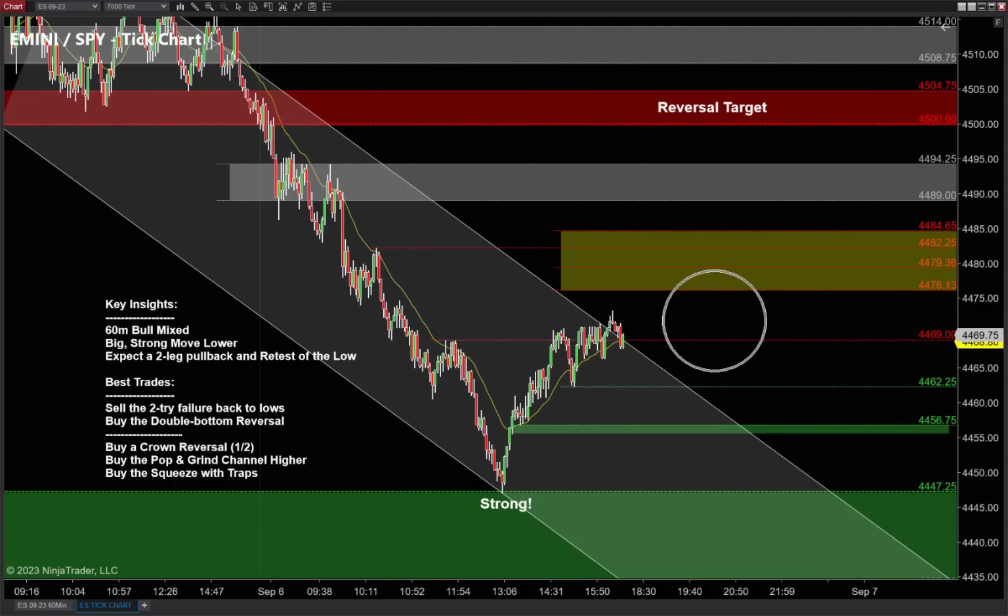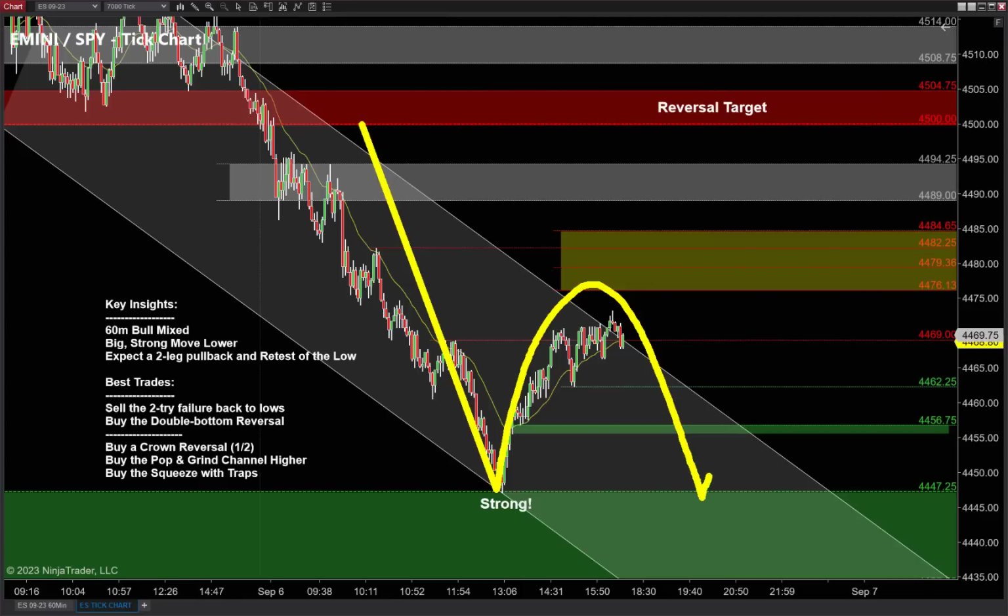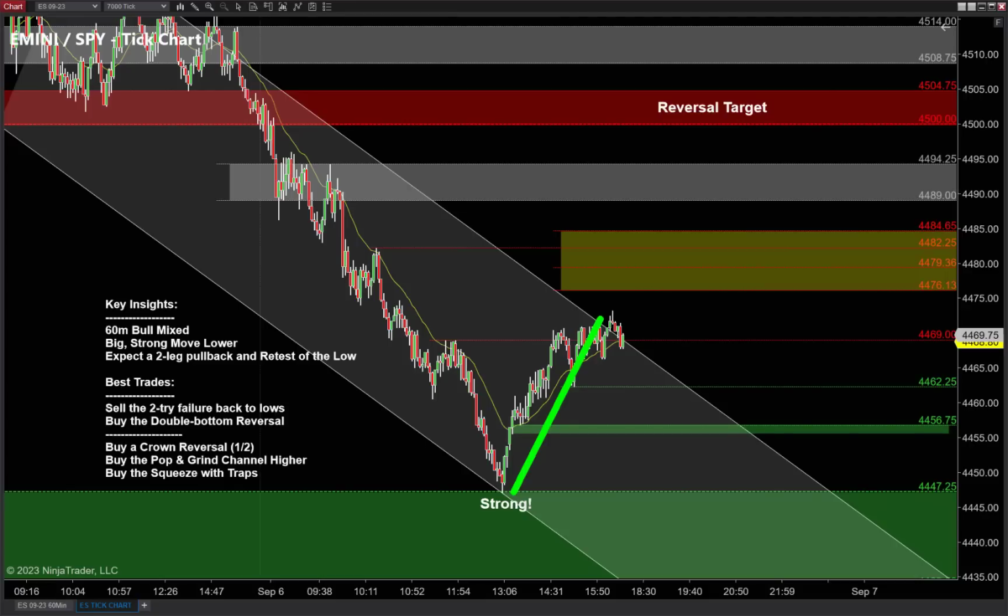There are three different setups you want to think about right now. Again, big move down, deep pullback, two-legged pullback, retest the low. That's the goal of those sellers. How do we sell back down to retest that low? Remember, we're in an overall bull market right now, so hopefully we'll get the buyers to come in, try to run this higher, and what I'll do is use what I call a two-try failure pattern. In the free trading class, you guys learn about failure patterns, right? I want to see a 1, I want to see 2, I want to see these buyers try a couple times. Get them trying to send this thing higher.